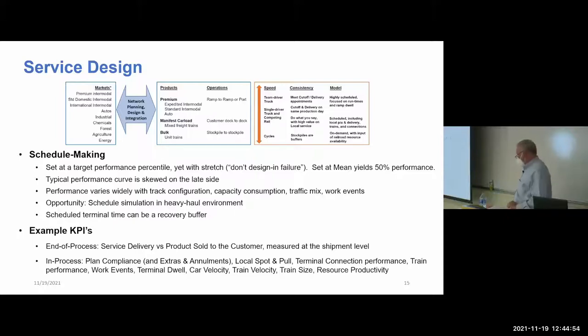The in process indicators you can see down here at the bottom. You know, I like a plan compliance measure. If people aren't following the plan, why not? Is it a bad plan? Is it a discipline issue? If you don't have a way to focus that and you have service issues, you don't know if it's a bad plan or if it's bad execution. So you gotta wrap something around that.